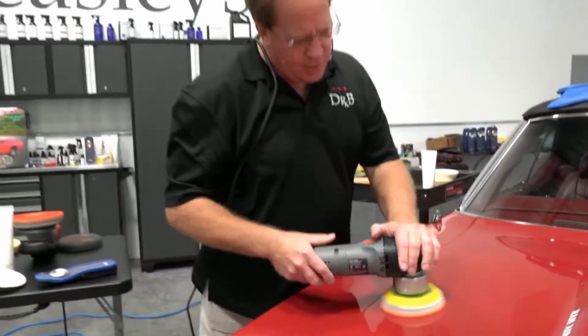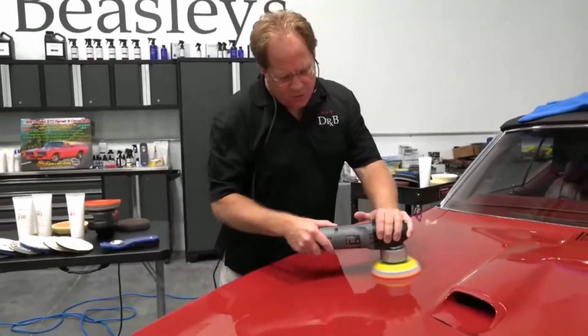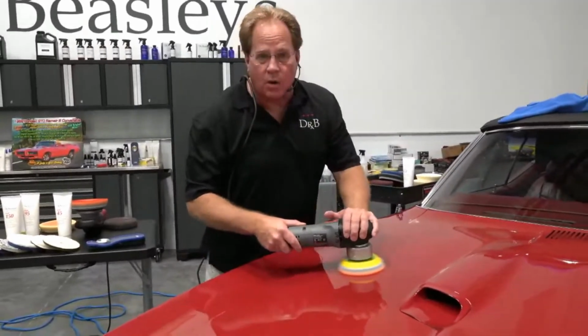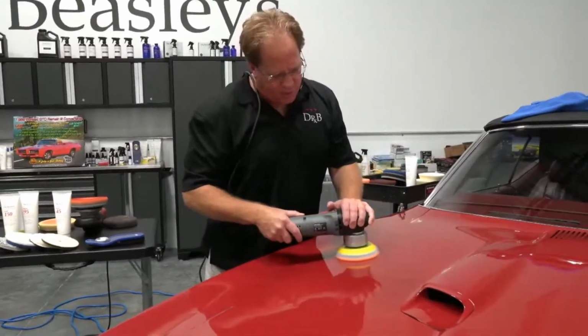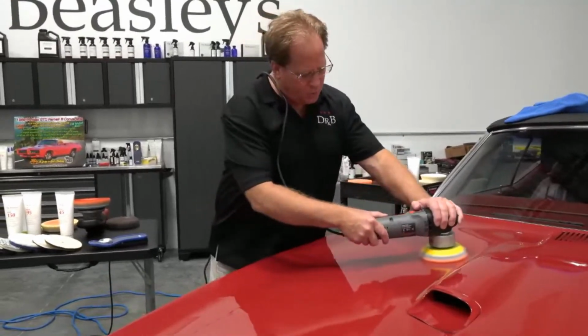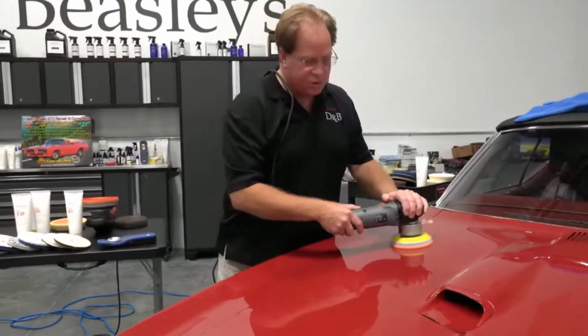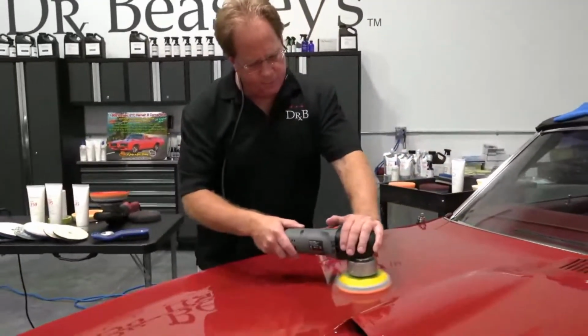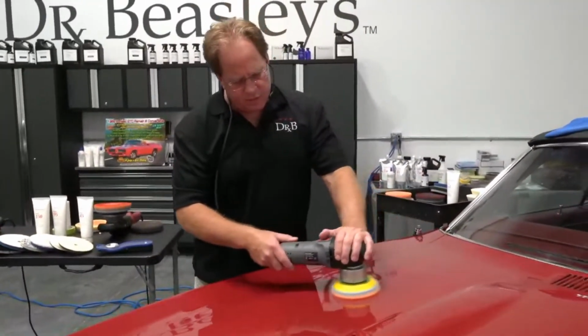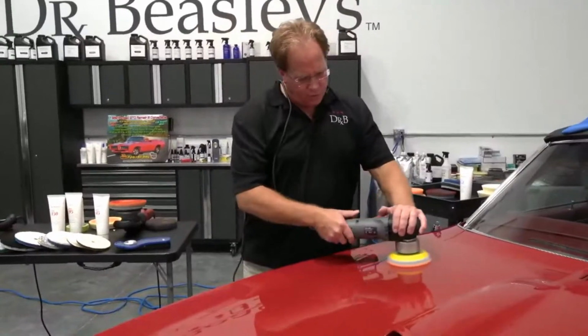There's 6. By the way, as I move this over the paint, that's called your arm speed. So if you ever see somebody talking about your arm speed, that's what they mean. How fast are you moving your arms, which are moving the polisher. That was 7, and here's 8. Nice and slow, very controlled.